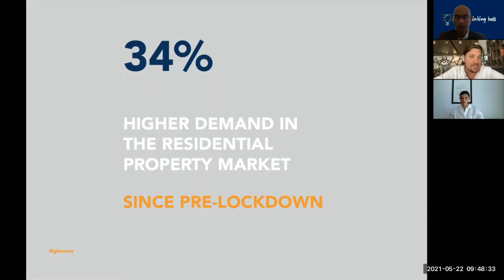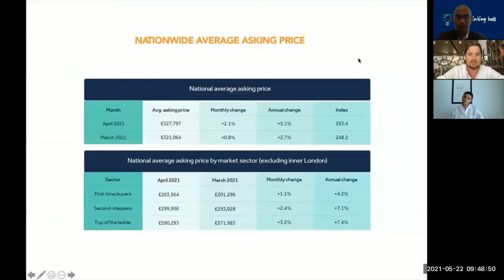This is a little statistic from Rightmove, which is 34% higher demand in the property market since pre-lockdown. So we're not comparing to during lockdown. This is before the first lockdown. There's a lot of transactions happening in the markets at the moment. And this is another table from Rightmove that shows March 2021 versus April 2021, the average nationwide asking price for a property has increased by 2.1% and 5.1% year on year. It just shows that there's more demand, prices are increasing, and that's only a positive thing.